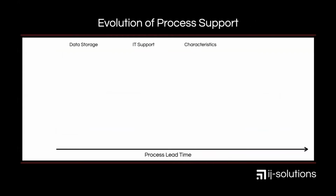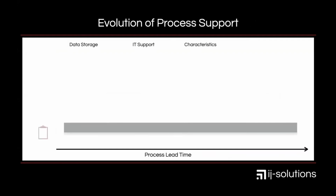If you look at these processes over time, there was a time in the past, I didn't experience it myself, but I heard there was a time when not every employee in a company had his or her own computer. So all the work and all the processes were done on paper, and you had a lot of time for these processes. The lead time of the whole process was quite long. You had data storage or information on paper, in folders, no IT support at all. The characteristics of those processes were manual for sure, sequential, so step by step, and you had a high risk of making mistakes because you didn't know what your colleagues were doing or what had already been done. So there was quite some space for improvements and for shortening these times.